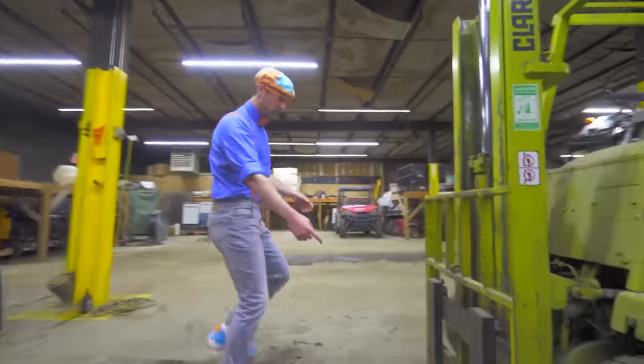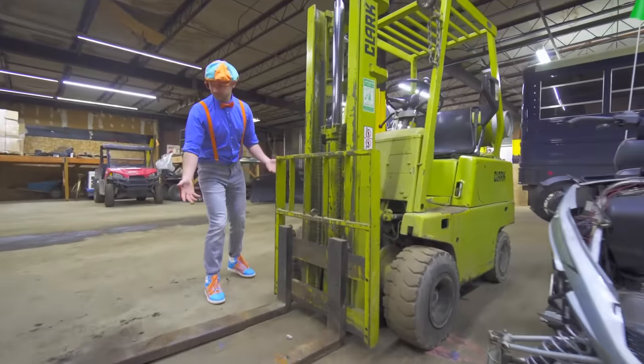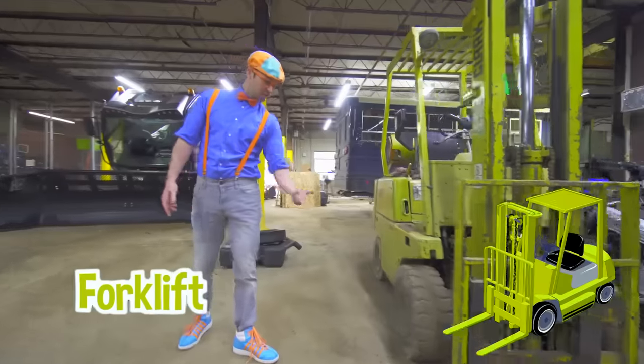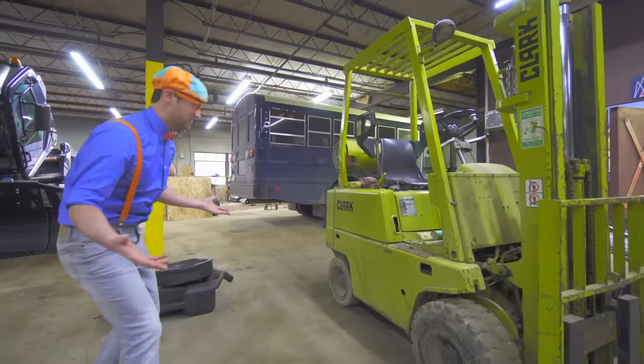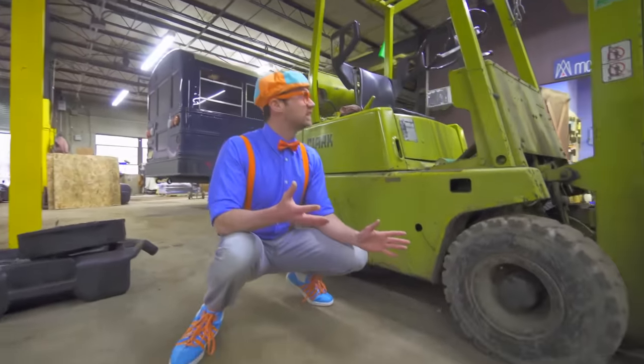Whoa, another machine. Whoa, this is a forklift. It uses the forks on the front right there to lift up giant pallets of stuff. Wow, what a cool machine.